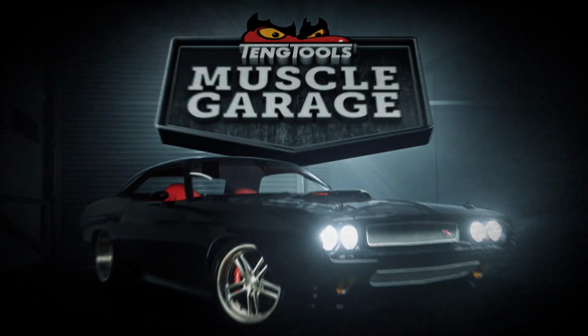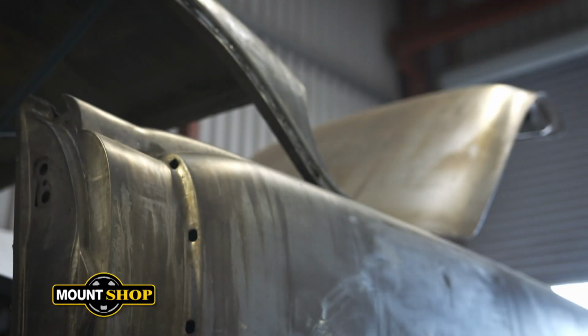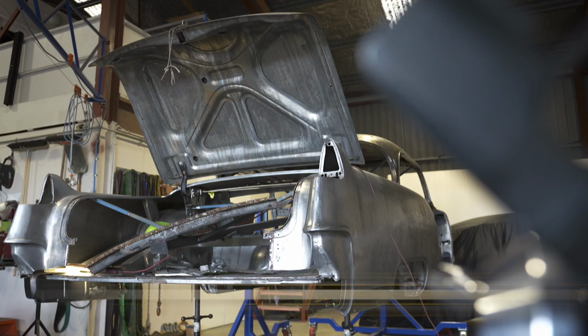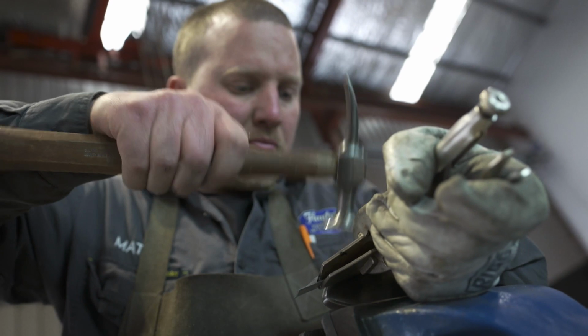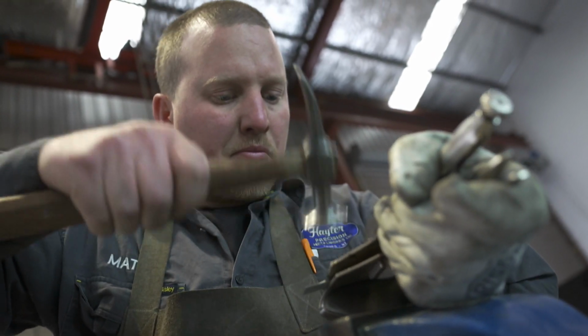Right, thanks to the good folks from Mount Shop, we're shed raiding Taupo's Hayter Precision Metalworks, a workshop quickly building a name for their innovative and slightly obsessive approach to handcrafting motor vehicles. For proprietor Matt Hayter, he didn't have much of a chance, with Dad a hot rodder through and through, and his father before him an engineer and engine reconditioner.